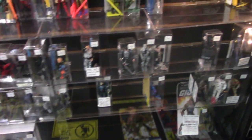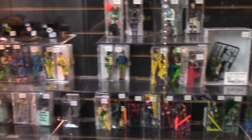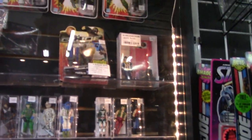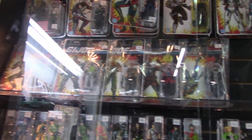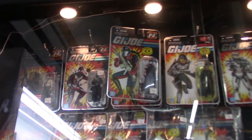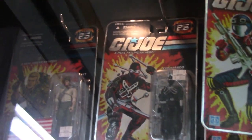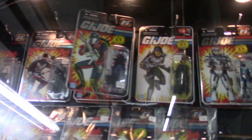But again, over here they have a bunch of figures in the case. These are all individually loose figures in little boxes, or they're actually mint on card as well, as you can see me going to the top here. But again, apologize for the glare. There's a Snake Eyes right there, I can see by looking at him. He's $20. This one's $20. So not that bad of a price point, in my honest opinion.